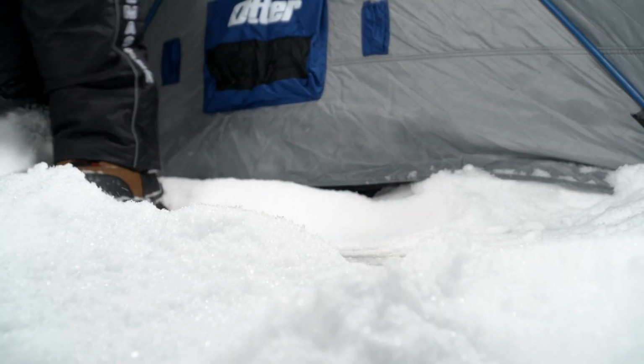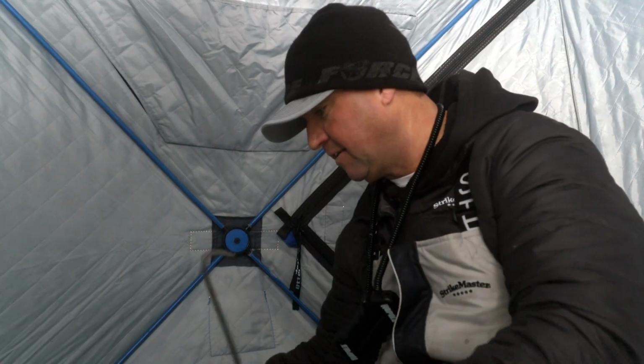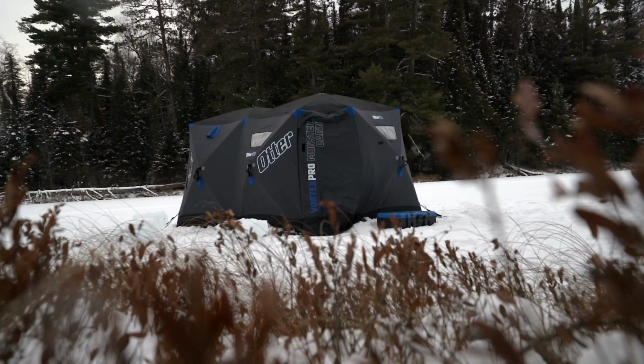Also, I like to shut all the windows, having the windows tight, and then banking the snow around the perimeter of the house is always key to prevent any light from coming through, because you want to maximize what you're seeing down there. It's super clear. Wow, we are on a cliff here. I like it. I cannot wait to get started.